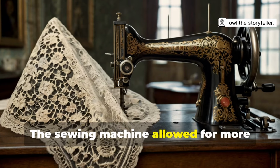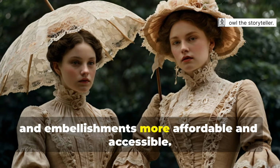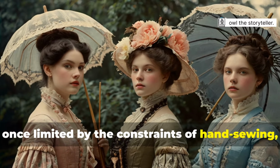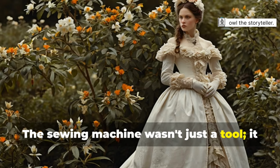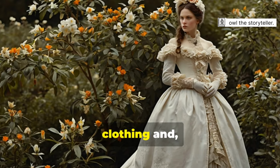The sewing machine allowed for more intricate and elaborate designs, making lace, pleats, and embellishments more affordable and accessible. Women's wardrobes, once limited by the constraints of hand sewing, exploded with detail and ornamentation. The sewing machine wasn't just a tool, it was an instrument of empowerment, giving women greater control over their clothing and, in a way, their own lives.